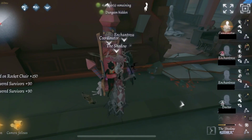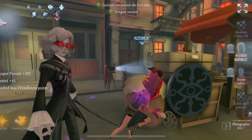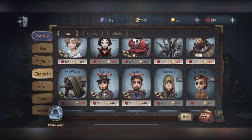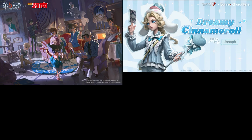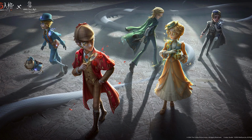Each survivor and hunter has their own abilities with buffs and debuffs. It is completely free to play for both purchasing characters and their skins. It's very easy to get high tier skins with their in-game currencies that you get from playing the game. There's also been many collaborations with brands in the past as well, such as Hello Kitty, Detective Conan, Death Note, and the currently ongoing collaboration with Sherlock Holmes. Now, let's get on to the rating.